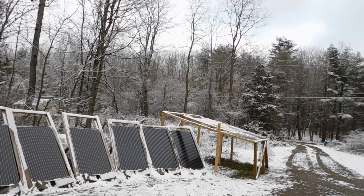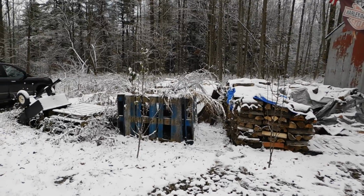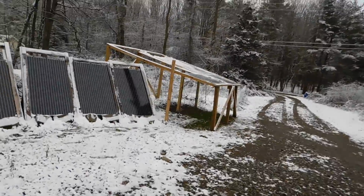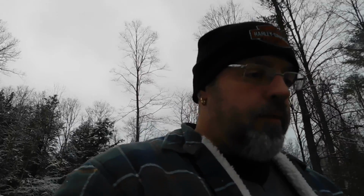A little bit of snow this morning, probably an inch or so, came down on everything. As you can see, I came out and cleaned off the panels real quick this morning, so we'd get whatever power I could get in today without them being all covered with snow, because the high today is only going to be like 32 degrees all day long. So definitely not a warm day here at the homestead, but that's alright, it happens. It's that time of year, so what are you going to do?